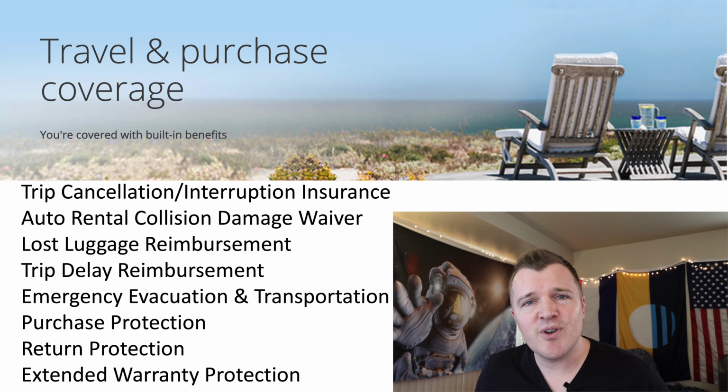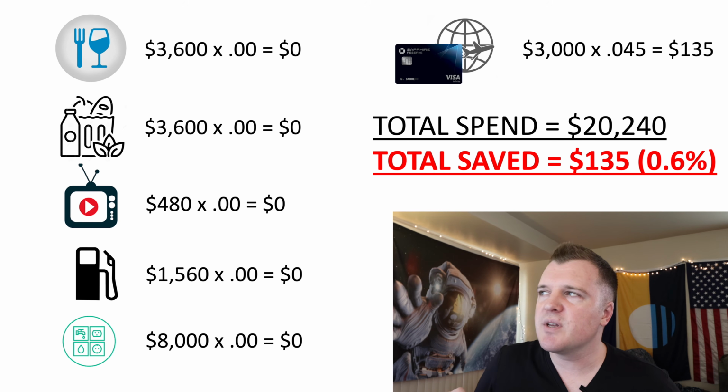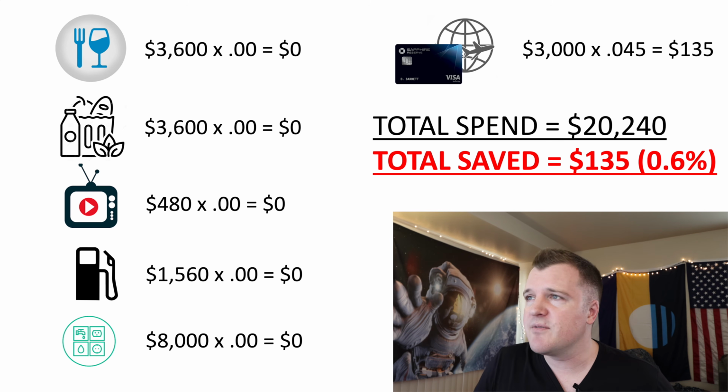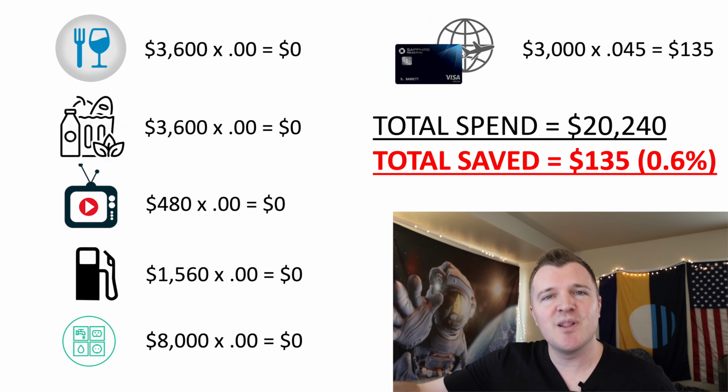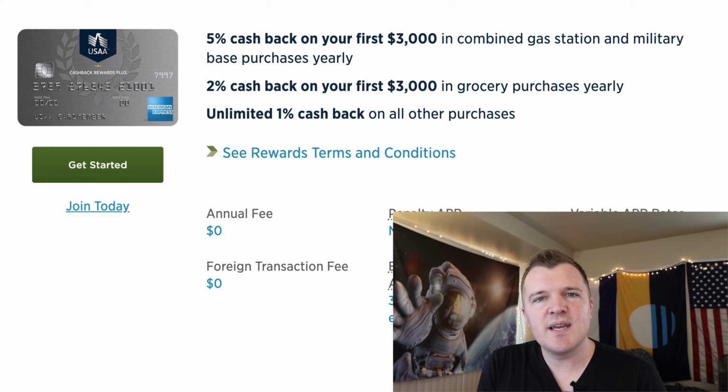Once again, it's all free. If we plug the CSR into our travel category, you can expect to save about $135. We're going to start slowly plugging these credit cards in so you see what kind of savings value you will get from this setup. The next credit card I highly recommend is the USAA Cashback Rewards Plus from USAA.